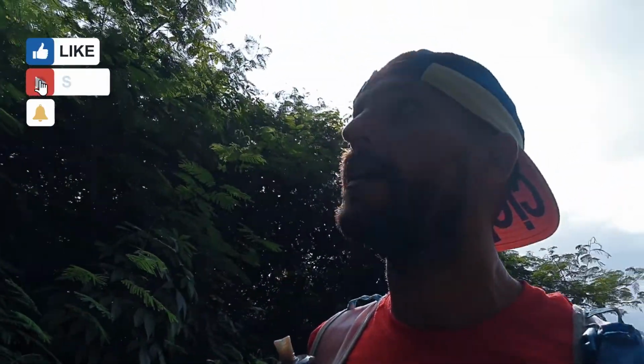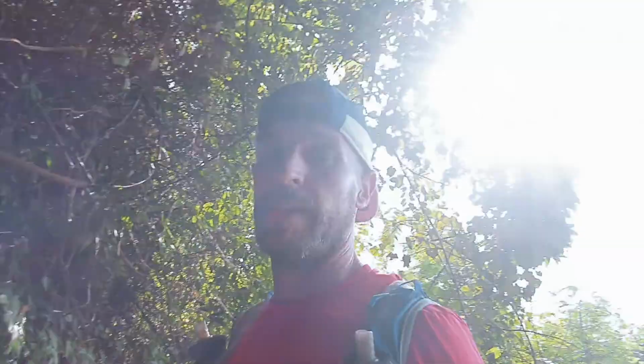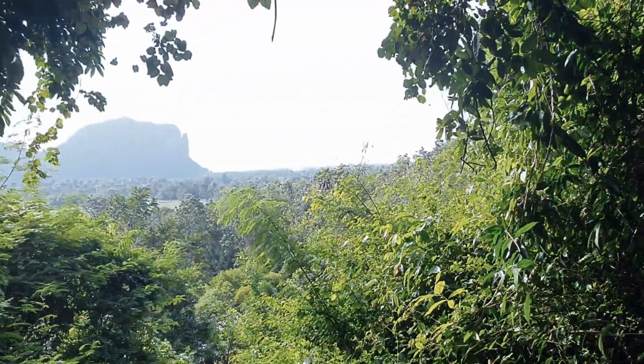Okay, so started climbing the stairs to Khao Ok Talu. Not counting them, but yeah, it looks really steep. We'll see how it goes, but already the views are pretty sweet.